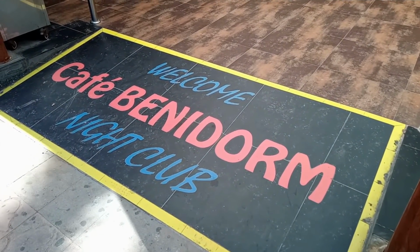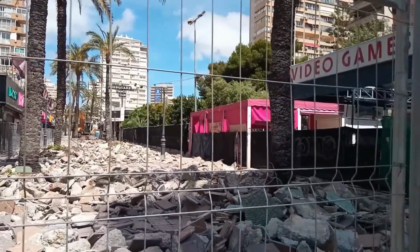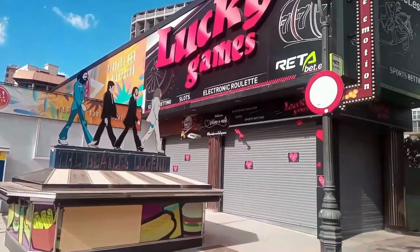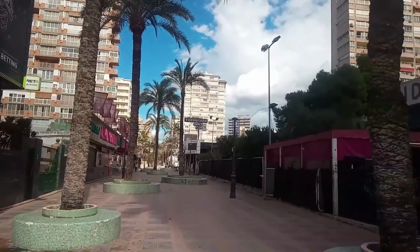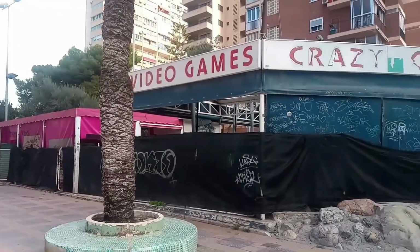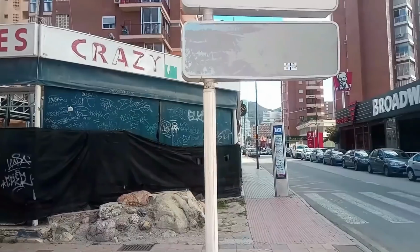Well, it's finally happened. The council has started the regeneration of the famous English Square in Benidorm. In Zorts, this area would be known as the Strip, but in Benidorm it's simply called the Square. Its real name is Avenida de Mallorca, and the Spanish call it Zonaguiri, which loosely translates as the foreigner's zone.